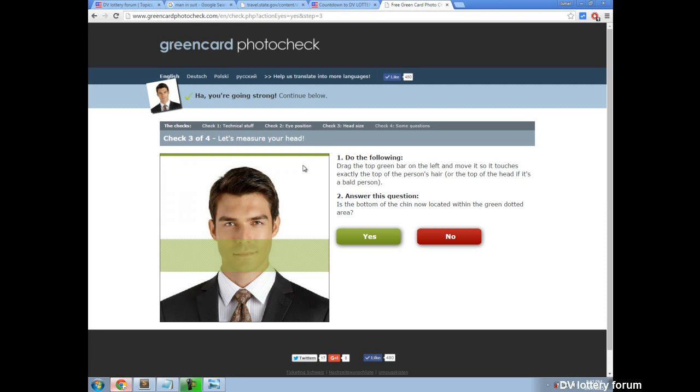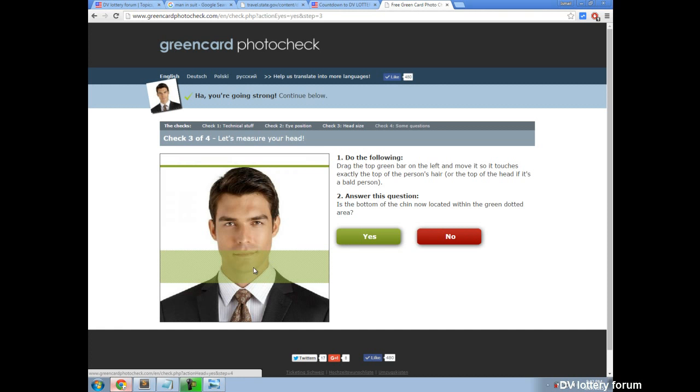The third step, which is similar to the previous one, tells you to drag this image here, this bar here, until the green bar from the top is attached to the top of your head. So now, is the bottom of your chin located within this green dotted area? Yes, located there. If it is not located within this dotted area, then I'm afraid you will need to take another photograph and do this process from the ground up. Yes.